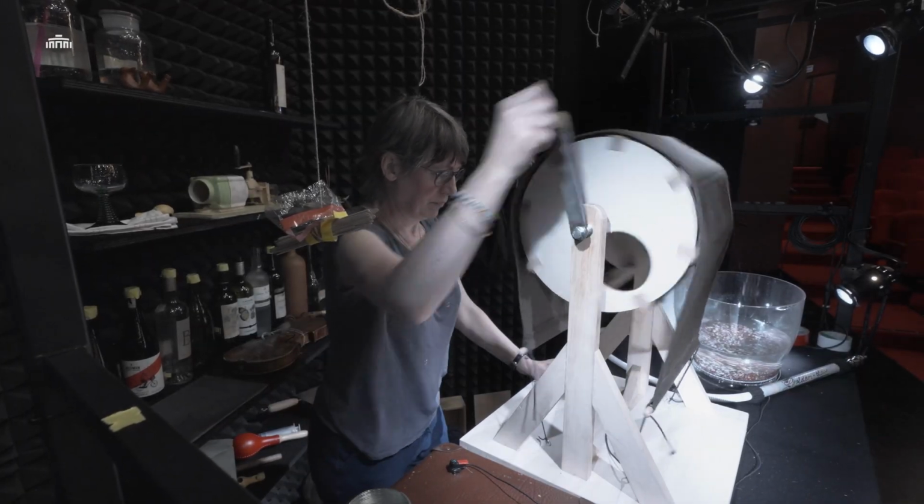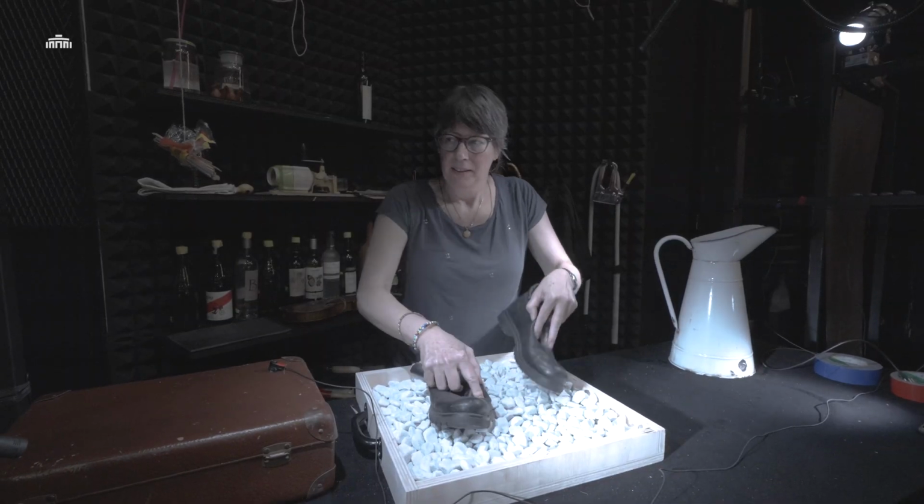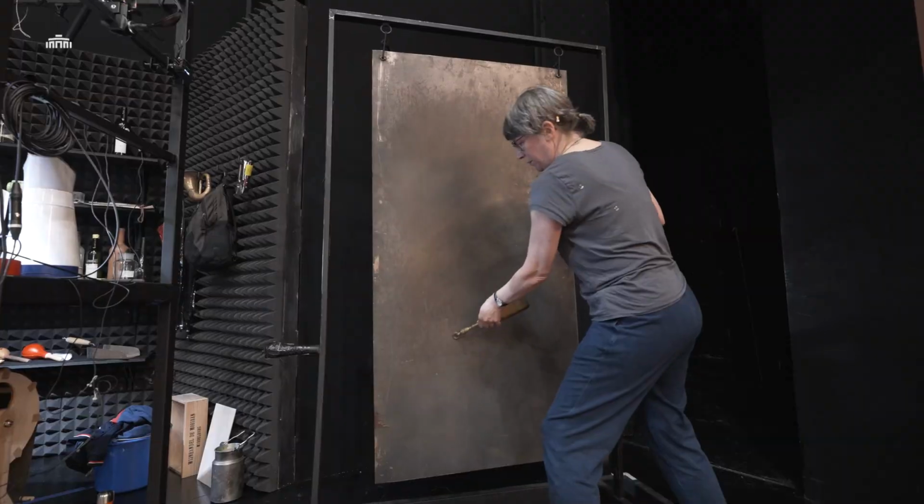But what we really like to do is to develop the sounds. So if you saw the production 10 years ago, you won't recognise it. We've actually added new sound effects.